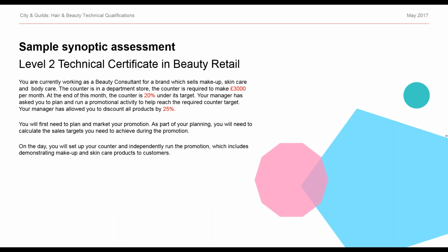Then let's look at the retail one. The retail one will not have a visiting moderation, because obviously it's more of a promotional activity that can be seen through a desk-based activity. So we're setting the scene again for the learner that you're working as a beauty consultant on a brand which sells makeup, skincare and body care. The counter is in a department store and you're required to make £3,000 a month.